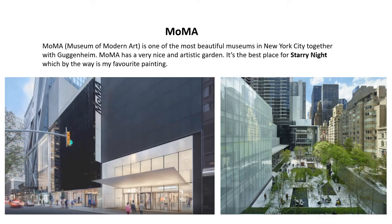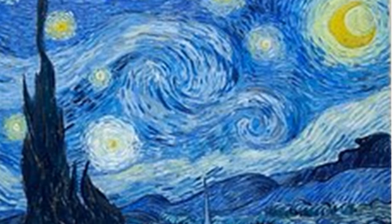MoMA, Museum of Modern Art, is one of the most beautiful museums in New York City together with the Guggenheim. MoMA has a very nice and artistic garden. It's the best place for Starry Night, which, by the way, is my favorite painting.